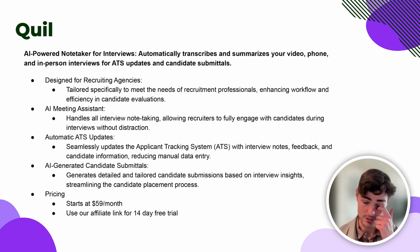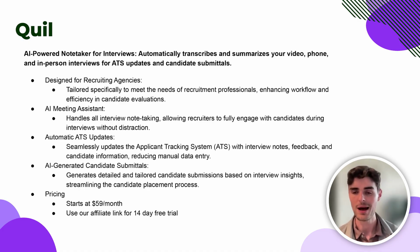It can help you reach out to the clients you're working with. It's all about saving you time, because I know what really makes the most impact for recruiters is talking to clients and talking to candidates. Yet we spend so much time taking notes, formatting notes, getting submittals together, and sending them out. This can take so much of that busy work off your plate, freeing you up to talk to more clients, talk to more candidates, and make more placements at the end of the day. So this tool is all about helping you be more efficient with the manual tasks we have to do as a recruiter.